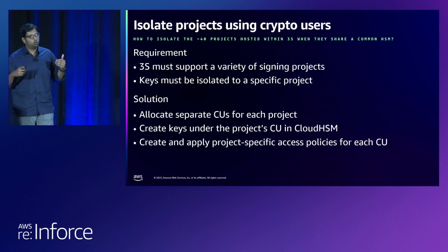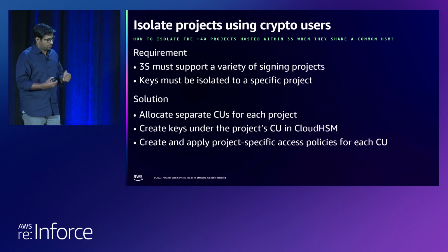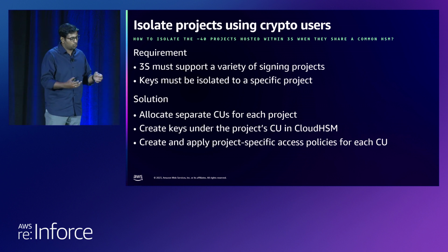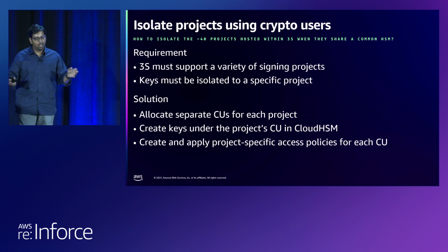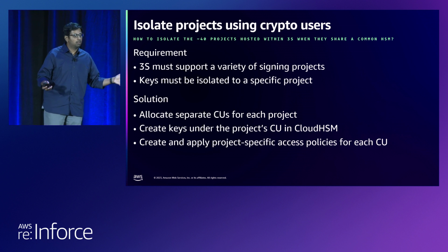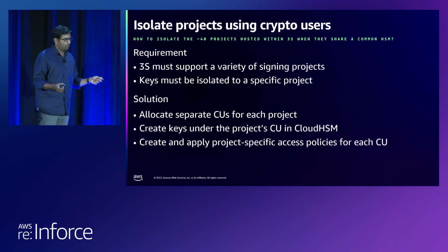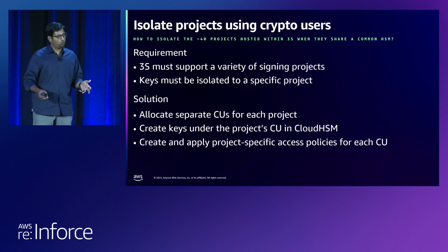If you think about the doomsday scenarios or threat actors and bad day scenarios, right? If an attacker gets access to a specific signing key or a specific signing workflow, we want to make sure we contain the blast radius. And that is exactly why we isolate the signing workflows. And how do we do that? Fortunately, CloudHSM offers a feature called crypto users. What is a crypto user?